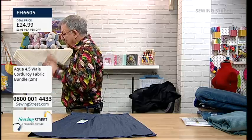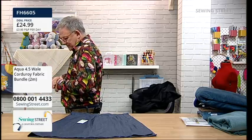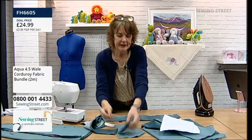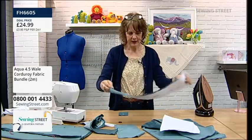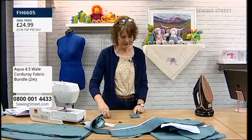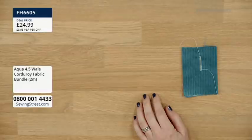So we've done buttonholes. What else do we need to know about buttonholes? So when you're opening up your buttonhole, and thank you for all the love, by the way. Right. Here's one I prepared earlier. Again, I've just done it in a contrasty thread so that people can see it a little bit easier. So this is once you've stitched it and you're going to rip them open. This is when you can really go wrong. You need a pin.